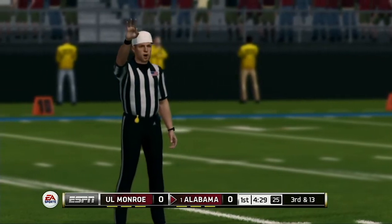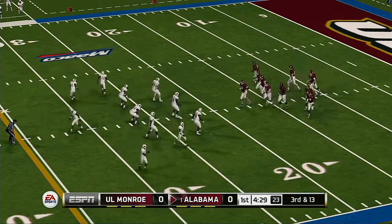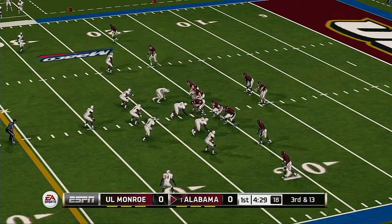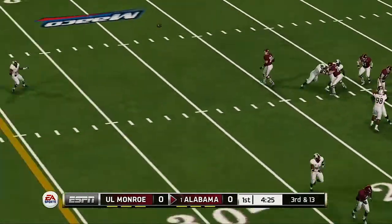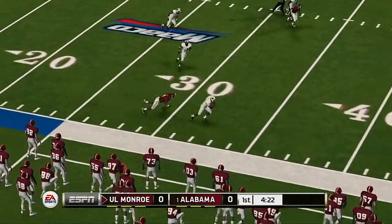And on third down, too. That's when you don't want those kind of things to happen. From their own 22-yard line. Third down. He's going to go for the home run. And it's intercepted.